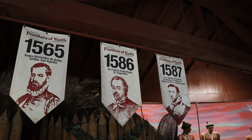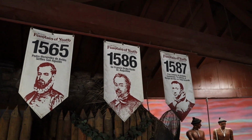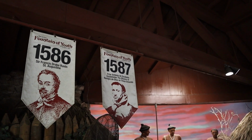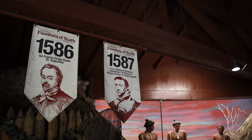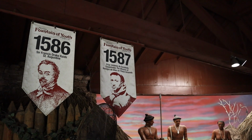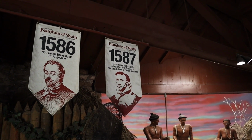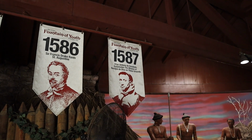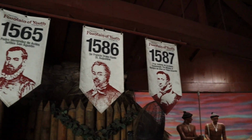And then in 1586, Sir Francis Drake raids St. Augustine. And 1587, a year later, Friar Antonio de Escobedo establishes the mission of Nombre de Dios on these grounds.